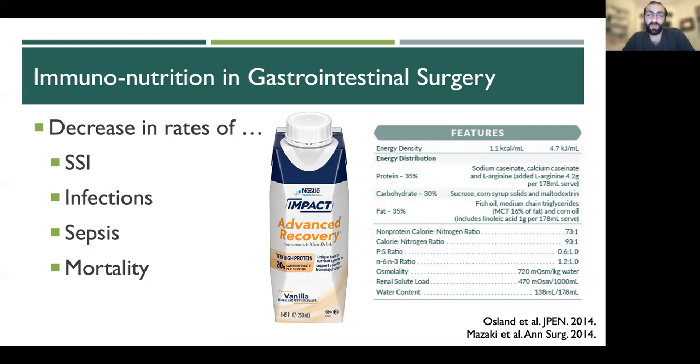But immunonutrition in GI and cancer surgery has demonstrated SSI reduction, sepsis reduction, as well as even mortality reduction. And it's more than just the protein. It's all the other things, especially like the fish oils and the triglycerides and some of the other elements of these shakes that result in modulation of the immune system and that inflammatory process that occurs after surgery.